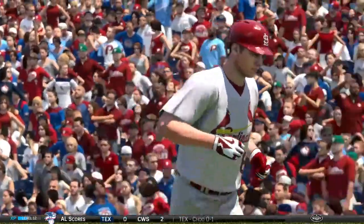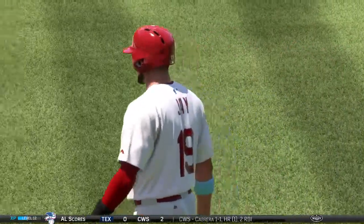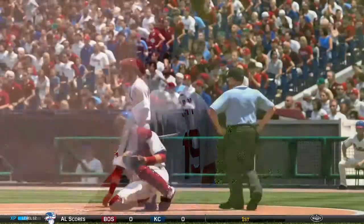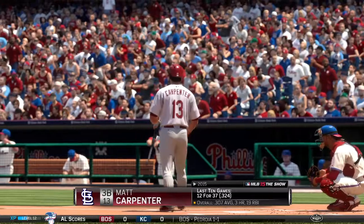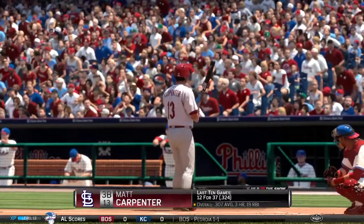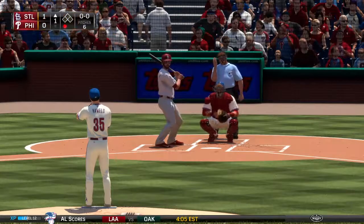Here in the first inning, a sacrifice by Borges as Jay comes in to score. Here's Matt Carpenter, batting .307. And you see the rest of the Cardinal lineup here: Reynolds, Peralta, Wong, Gurchick, Cruz, and Wainwright.